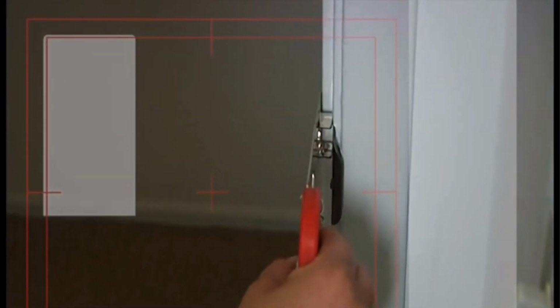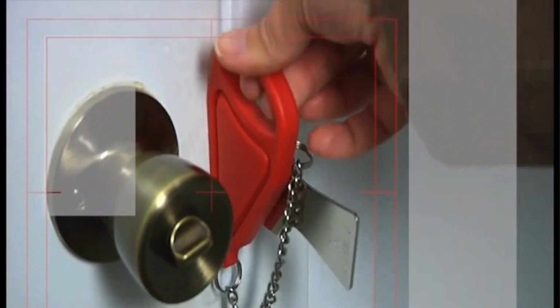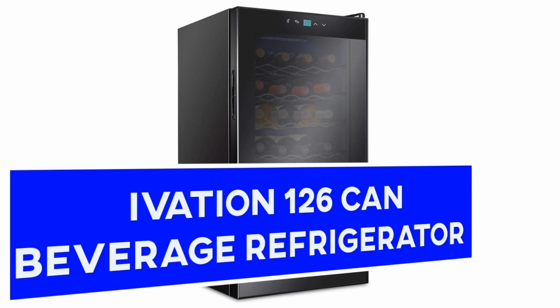This lock comes with a metal body that is carved with the ADDALOCK logo and comes with a red ADDALOCK storage pouch. IVATION 126 can beverage refrigerator.